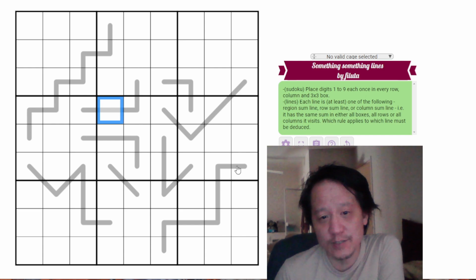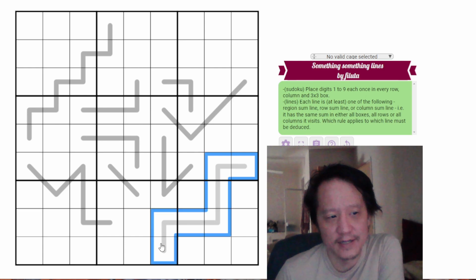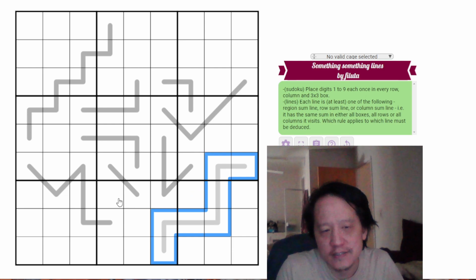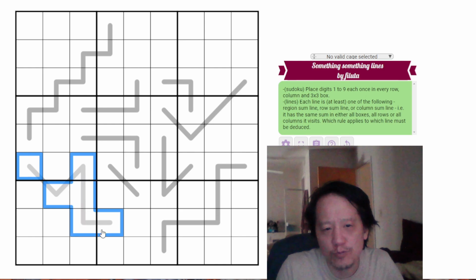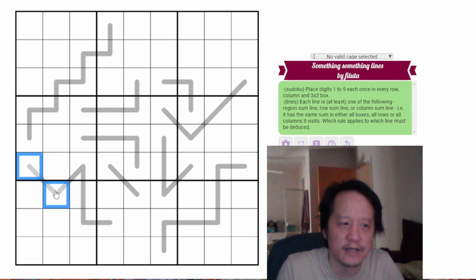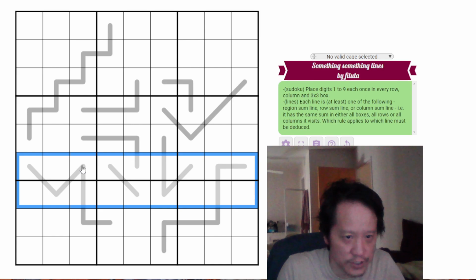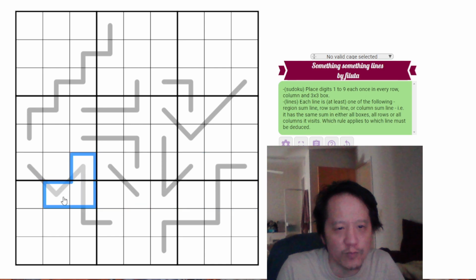And that's pretty crazy. That's a lot. So what that means is, that's actually interesting. How does that work? Is it an actual region sum line? A normal region sum line usually means that if the line is cut up by a box border, one of these darker lines, then usually it's considered different regions.